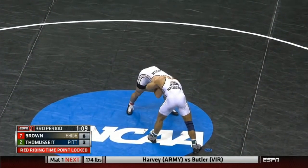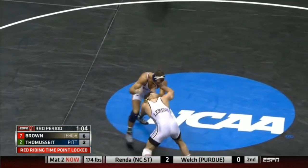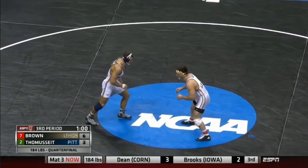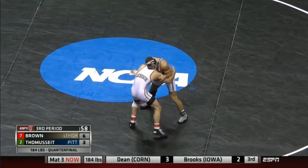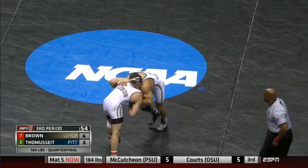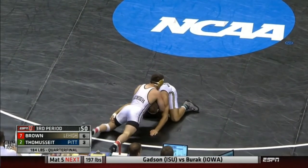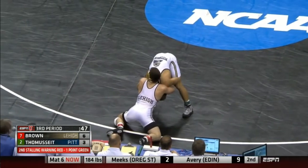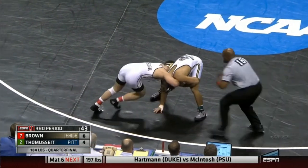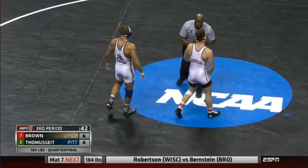Thomusseit in some trouble, approaching the halfway point of this third and final period. Trailing by 4 with riding time in there. See Brown stay in the middle of the mat right there in the blue logo area. Stuart Curtis, the official, gives a stall warning there. That's the second time. Yep. Drops in on the leg, but there's nothing left. Stalemate should benefit Thomusseit with 42 seconds to go.